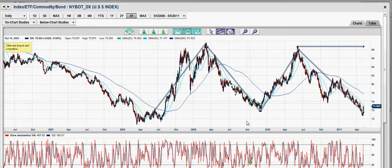You guys are looking at a pretty interesting pattern. Why? Because it's a double topping pattern. Not only that, it is an M pattern. Now, M patterns are something you don't really notice that much.